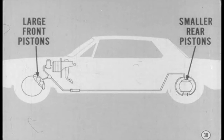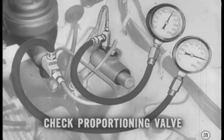Before we get away from talking about proportioning, here's something you ought to know about. If a Valiant, Dart, or Barracuda has a tendency to slide the rear wheels during a brake application, check the proportioning valve. The test procedure is covered in the reference book for this session and in your service manuals. Be sure you use the special gauges with the high-pressure hoses.